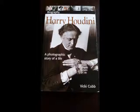Pages 26 and 27. As Enric is working at the necktie factory, he is also trying to work on his trade. He's trying to work on becoming a better and better magician. He's working on some different kinds of tricks. Pause the recording now and read pages 26 and 27.